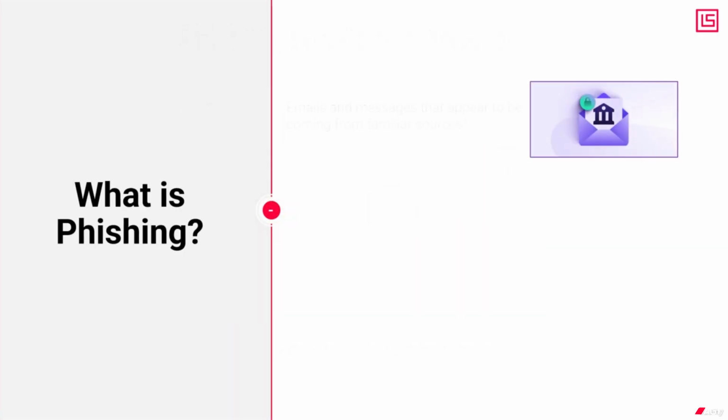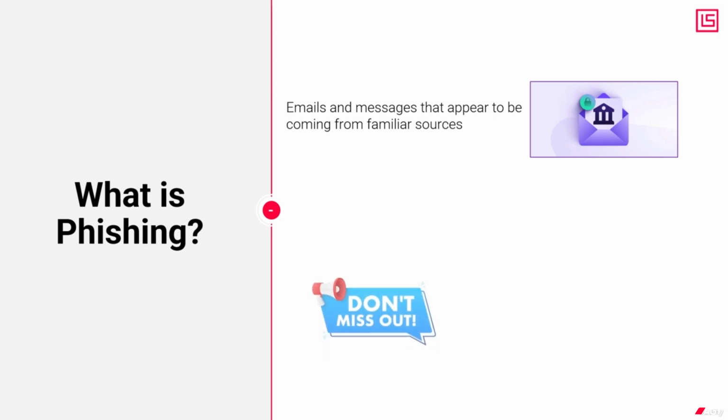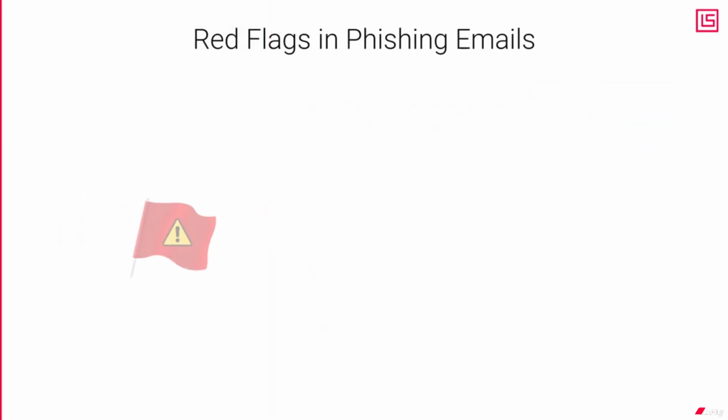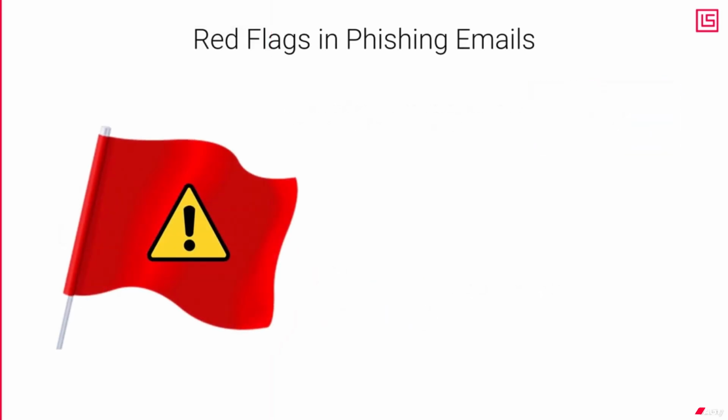Phishing messages often impersonate trustworthy senders like your bank, employer, or even a colleague. These emails typically create a sense of urgency or fear, pressuring you to take immediate action such as clicking a link, downloading an attachment, or disclosing personal information. Here are some key red flags to watch out for in phishing emails.